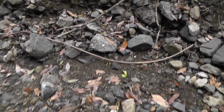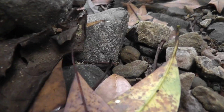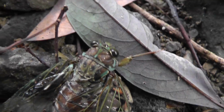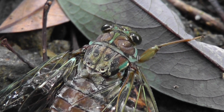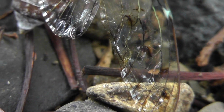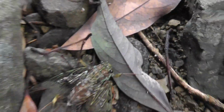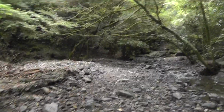What is that? What the heck? Oh, cicada. That is a cicada. The cicada tweets its future is fate as it leaves us to ours.